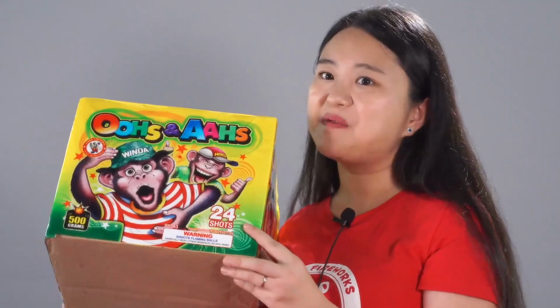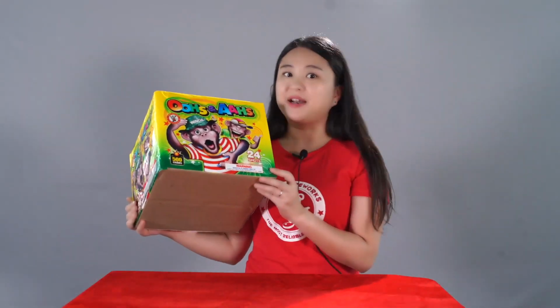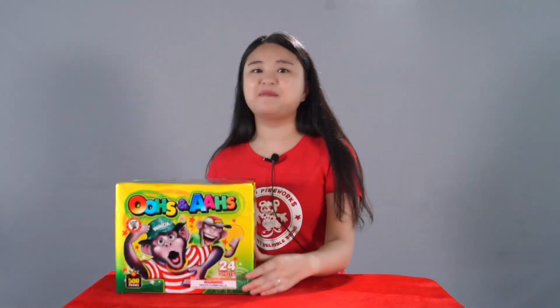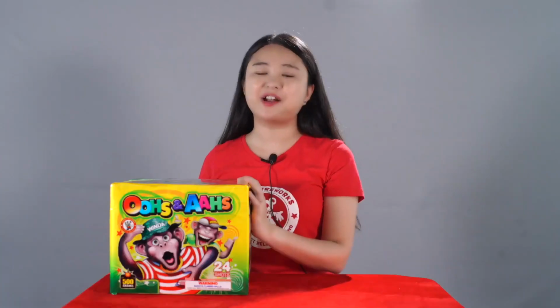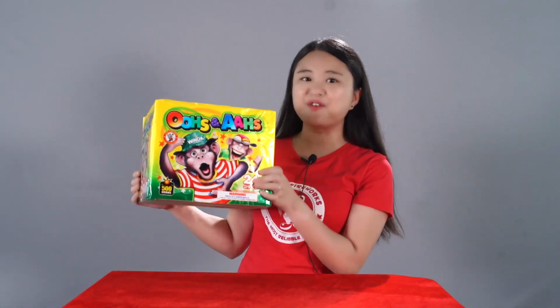Ooze and Ass, Winda brand, packed 4x1. The label shows a couple of exuberant monkeys, but even though their tails are probably quite impressive, they can't compare to the whistling kind of this 500 gram winner. Ooze and Ass features stunning red and silver whistle tails alternating with unique aerial breaks of broken palms transforming to gold palms. This monkey business is 24 shots of fun.